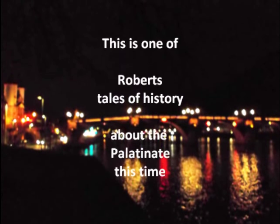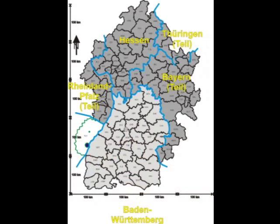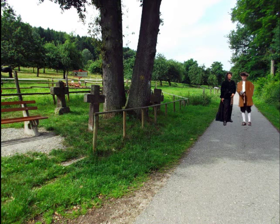This is one of Robert's tales of history about the Palatinate. First we'll start with a brief orientation. The former Palatinate is located in the northern part of the federal state of Baden-Württemberg, in the district of Rhine-Neckar, the green marked. It's gone for a long time, but anyway. Along the way, we'll meet from time to time Hans and Bertram, a merchant and a mercenary.